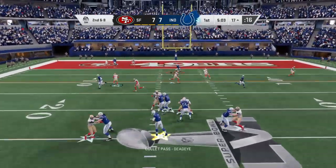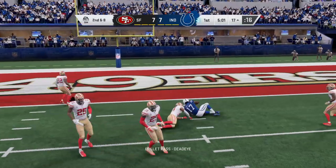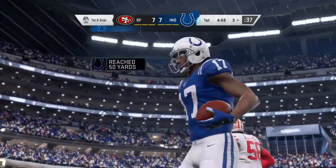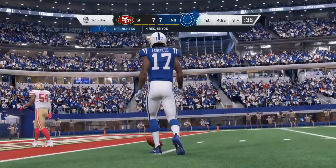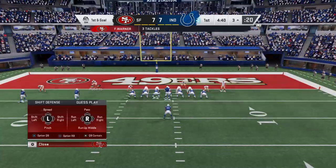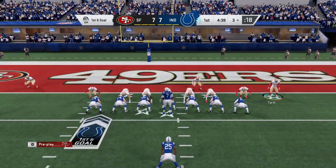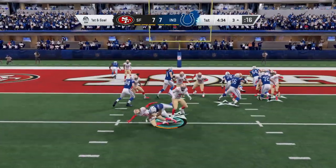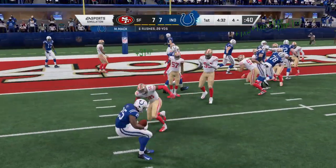From the 17, Brissett. It's caught by Funchess. And stopped a few yards shy of the goal line at the 3. Another good reception there. The Colts on the march. Well, this is where reading defenses and practice time comes into play. You've got to know what you're running versus zone versus man and how to run the proper route. And they just executed that one pretty well.